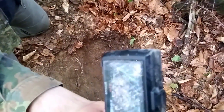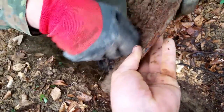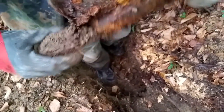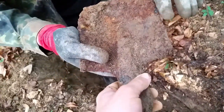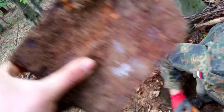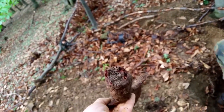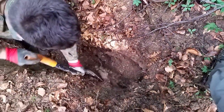Hold my camera. I want to dig. Well, on this side, we have a shovel. Yeah, this is not in very bad shape. You can see the old protective layer on this. It's like coated with something. Galvanized, maybe. Yeah, maybe. I hope we have more things. I'm not sure.